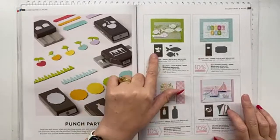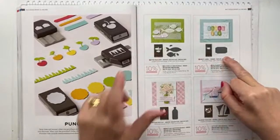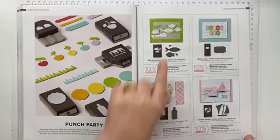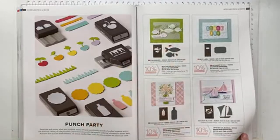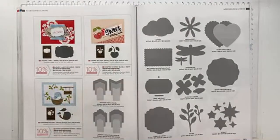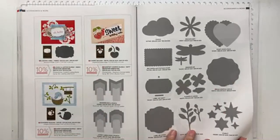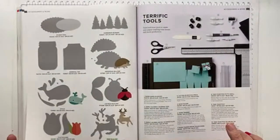Okay, punches. We have our fish builder. We have our best label. Vintage bottle is new, and these are the ones that are available as part of bundles where you save 10%. The lasting label and the cherry builder and the songbird builder are also new. So they're the bundles.